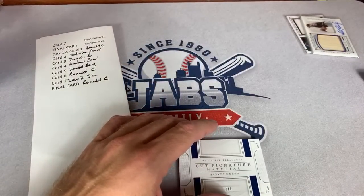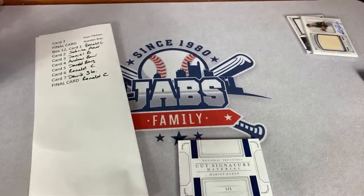Robert says, finally, got some Tigers. Yeah, I guess good thing we didn't do this by the team, right? Because then some teams would have had nobody. The Blue Jays would have had a bunch.